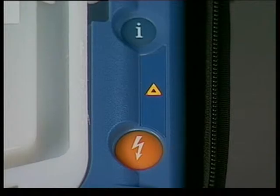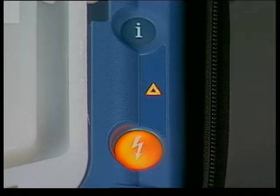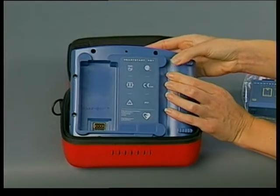Next is a triangle-shaped caution light. It comes on when the defibrillator is analyzing the heart rhythm or delivering a shock, as a reminder that you should not be touching the patient at these times. The orange button with a lightning bolt symbol is the shock button. If a shock is advised, the shock button will start flashing, and the HeartStart will instruct you to press it to deliver the shock. Shock advised. Stay clear of patient. Press the flashing orange button now. Shock delivered.